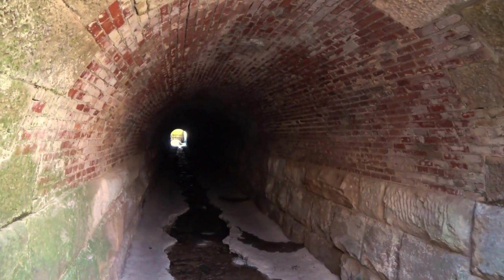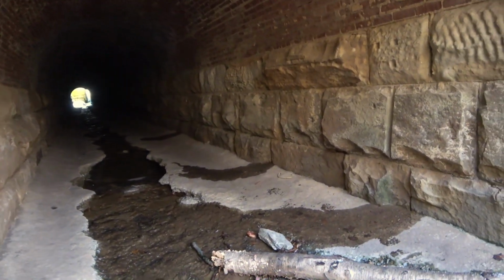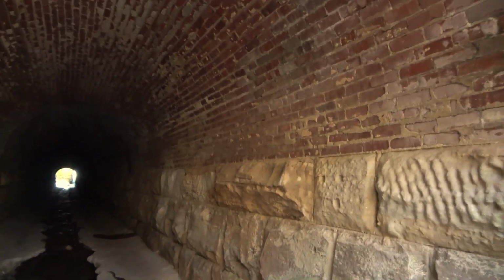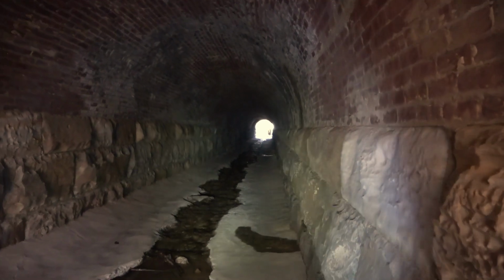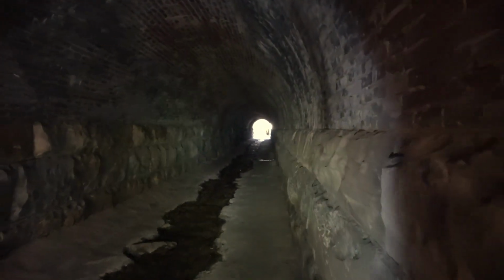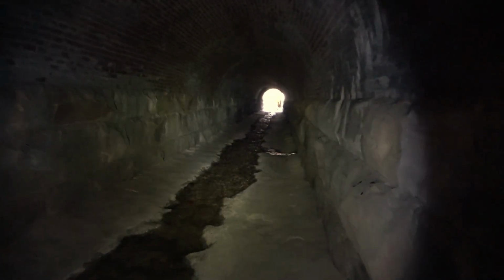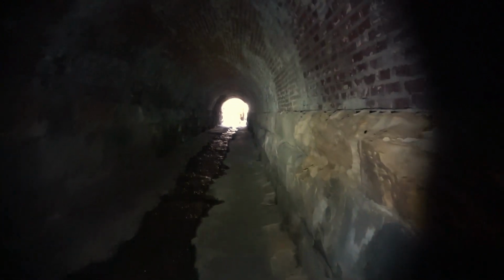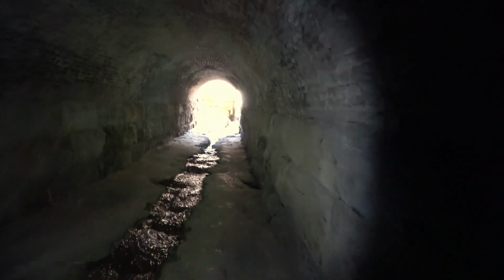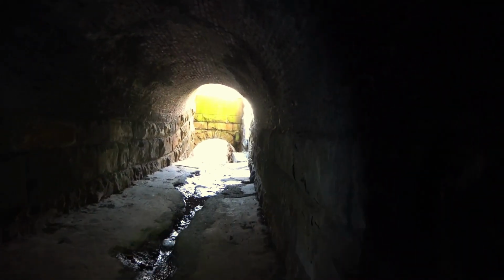All right, so this one will be much easier to walk into. There's a stiff breeze coming out of this window. Nice slip in here. Lots of water in this one. Yeah, the flashlight isn't so bright in this one. Sorry about that. But this one's got brickwork in here as well. Yeah, this one's super easy to walk through.